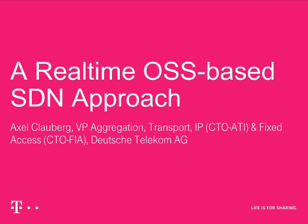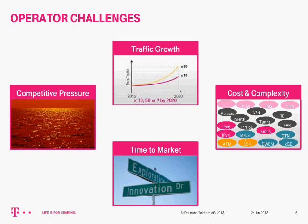Thanks, Jesse. So I will share today what DT's real-time OSS-based SDN approach looks like, and indeed we are using it as part of our Terrestream architecture. Operators globally are in a not really comfortable situation. Traffic is still increasing exponentially. Whether it's a factor of 10 or a factor of 50 until the end of the decade, it really doesn't matter. The problem we're also facing is actually competition.